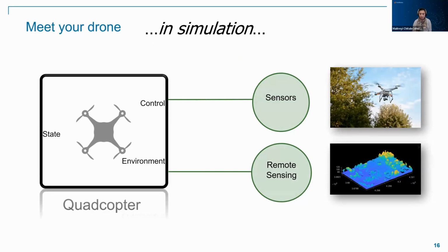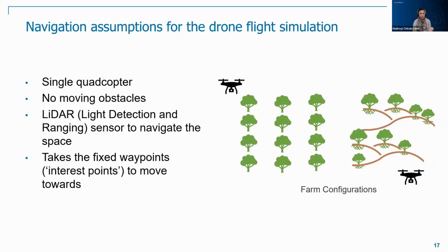And for all of the engineers out there, we know that when we're doing simulations, we do need to make some assumptions. So some of the assumptions that we have here today for our simulation is that we are only using a single drone. Also, we will have only static obstacles. And here we are considering our mango trees as our obstacles. We will explore different farm configurations, but those are all static.